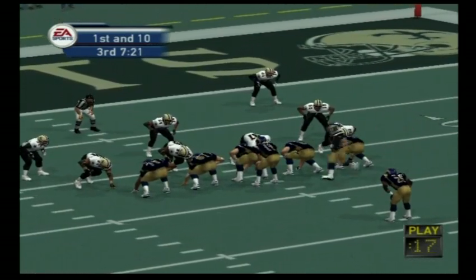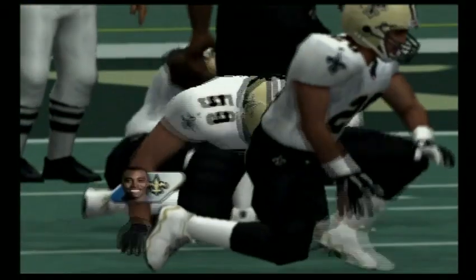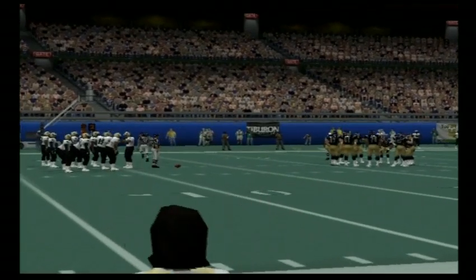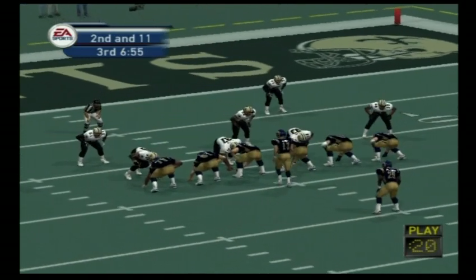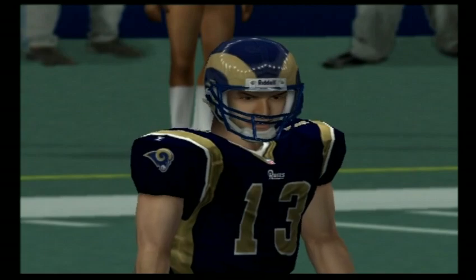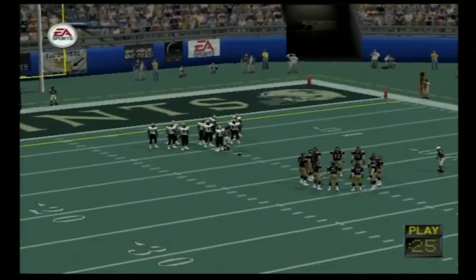Warner gets set. The Rams using motion. Holcomb cuts it away. We'll see what they do inside the red zone here. Warner hands it off. Down inside the 15.